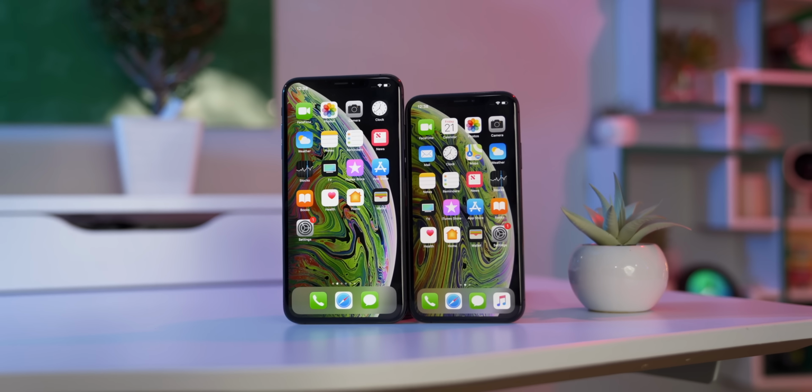Overall, this is the best iPhone ever, and now it's bigger. And a lot of people have been waiting for a bigger iPhone. And if you're ready to make that jump, I think now is a great time.